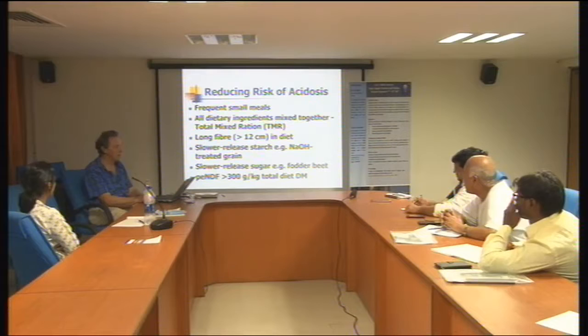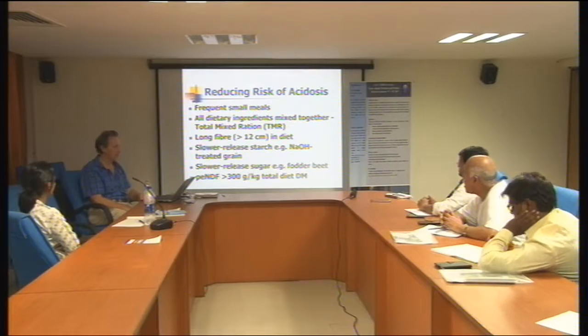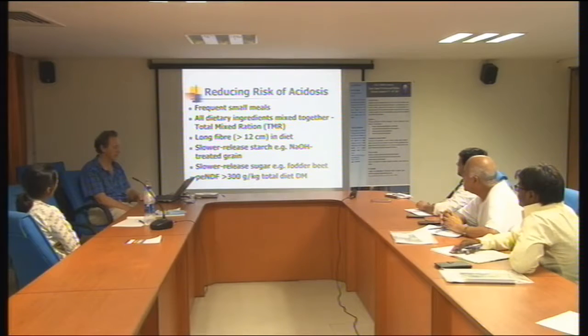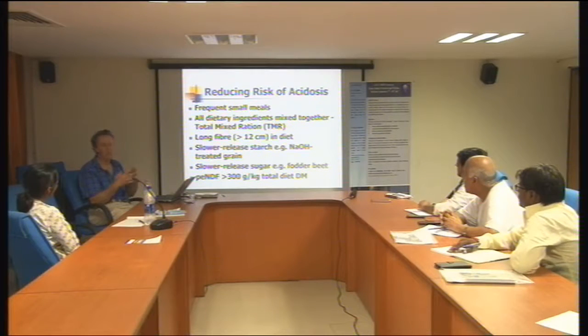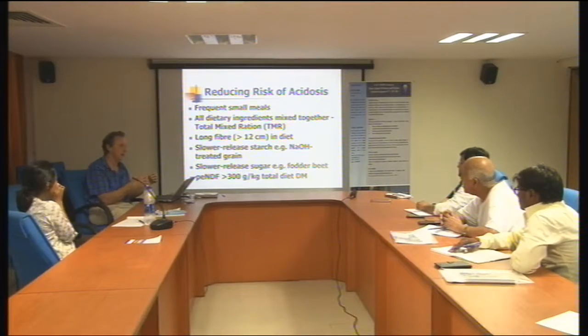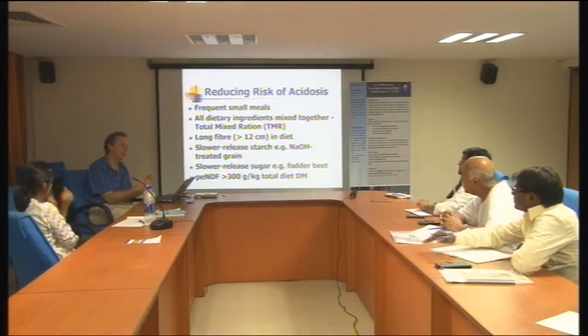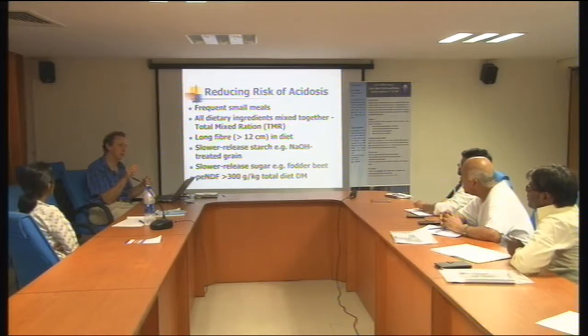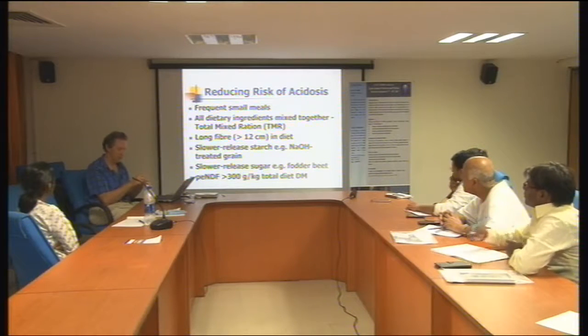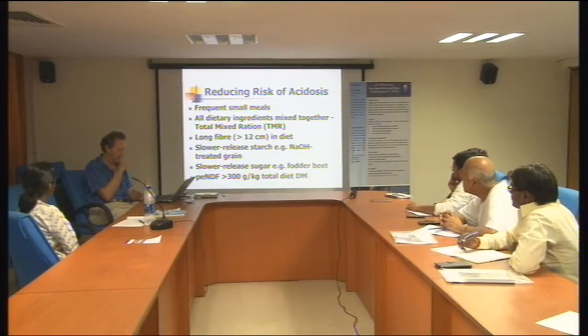So what do we do to reduce acidosis? Lots of small meals. Feeding cows 5 or 6 times a day is really good. Or mix the concentrate ingredients, mix the cereals with the grasses, and then the cows can't pick out the high quality bits, which are digested very quickly. Make sure there's long fibre in the diet.